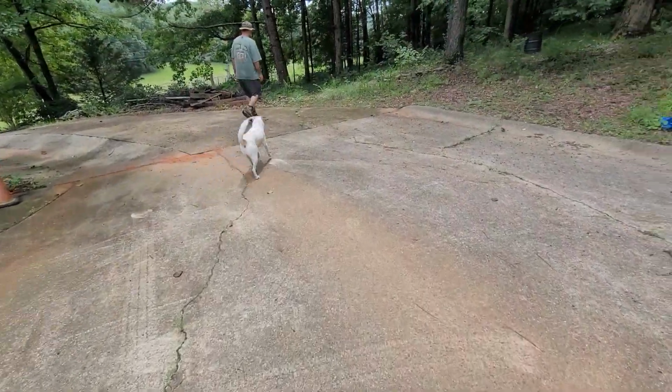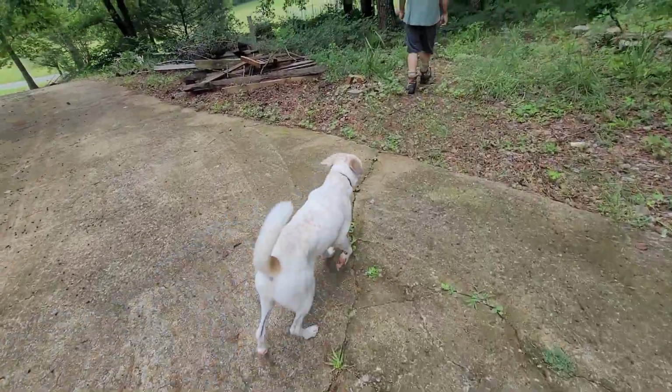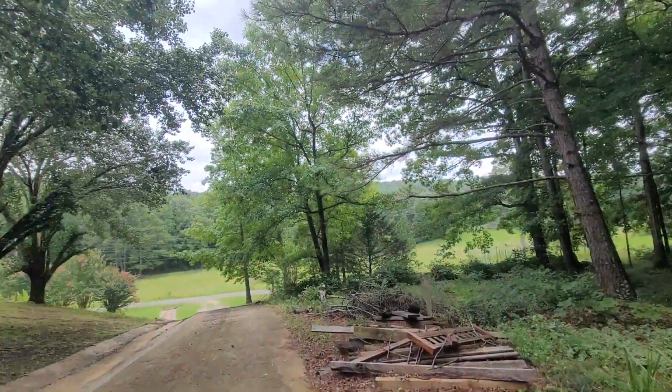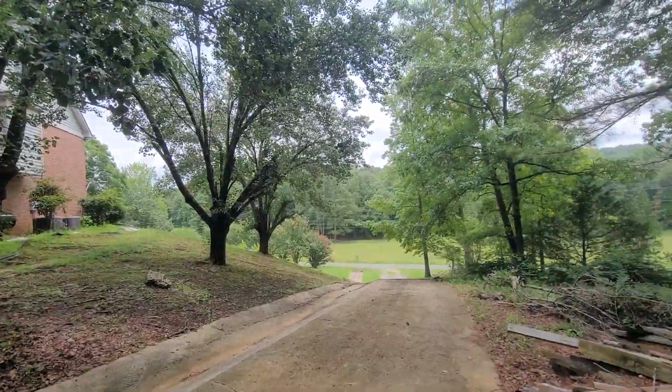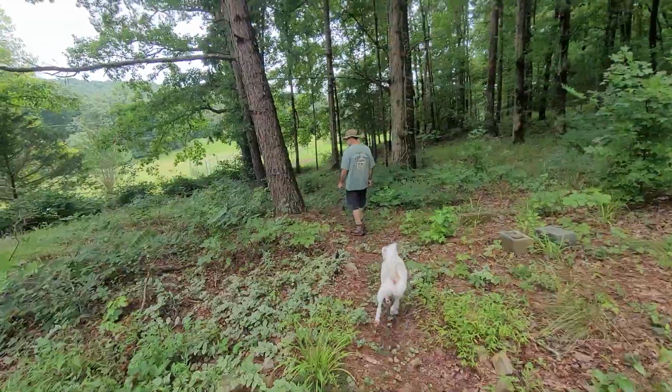Find your ball. Ready? Yeah, we gotta go find her ball. She took it someplace. You ready? It finally stopped raining. It's warm and humid and cloudy, but it finally stopped raining, so we get to take a little walk. You ready?